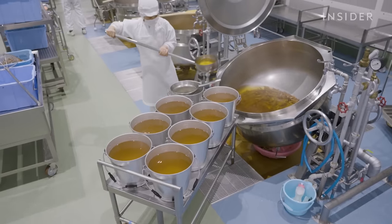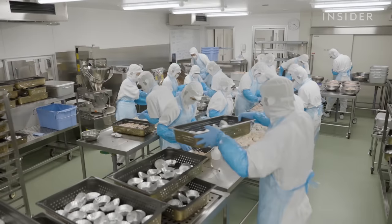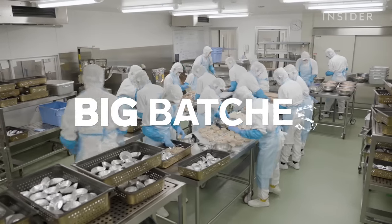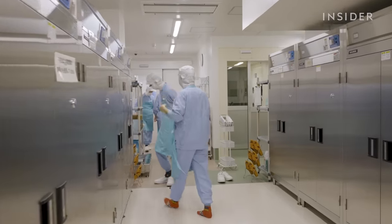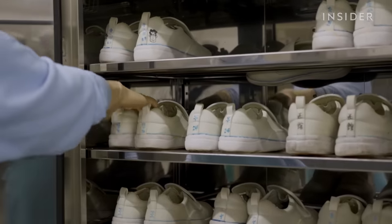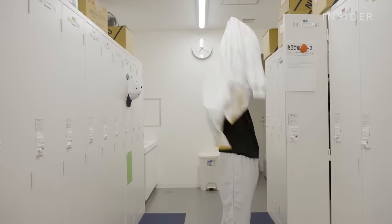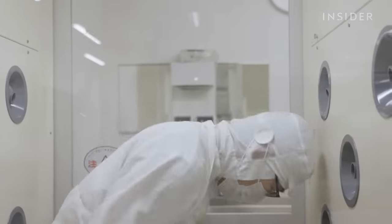We visited its kitchen, Sakura Tsutsumi Cookhouse, to see how these lunches are made in such big batches. The day's preparation starts around 7:30 each morning. Staff members change into sanitized factory shoes and color-coded uniforms and wash their hands twice before entering the kitchen.